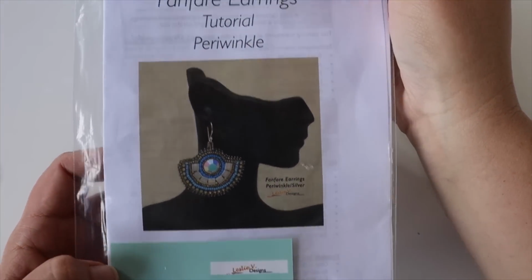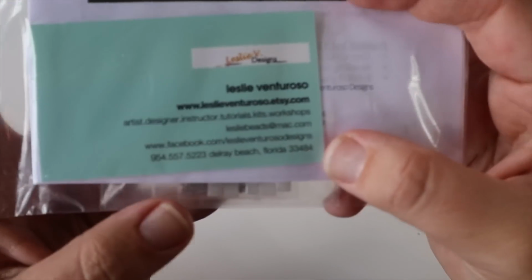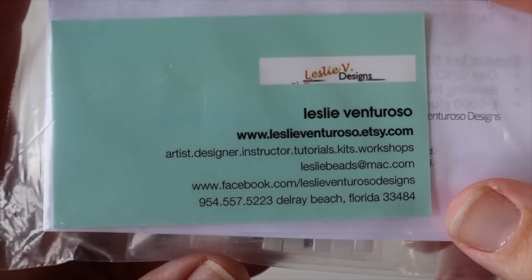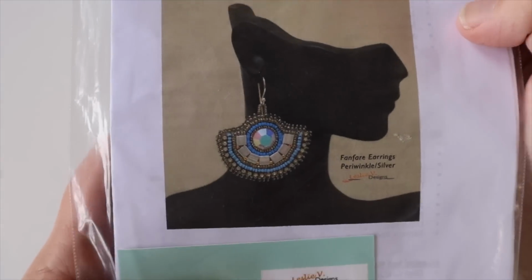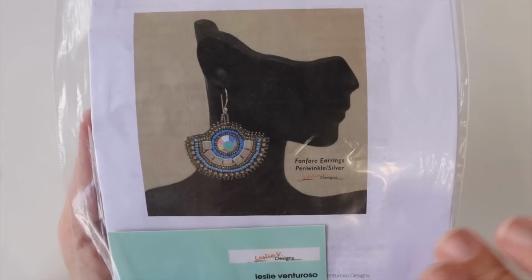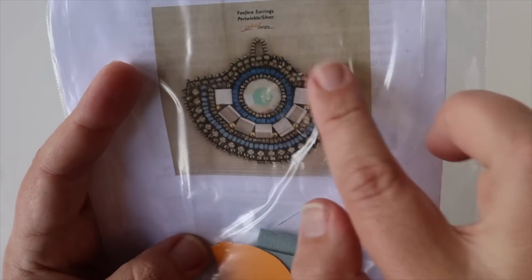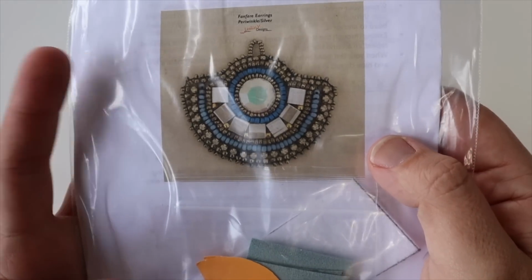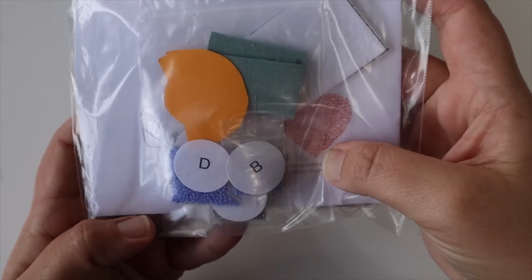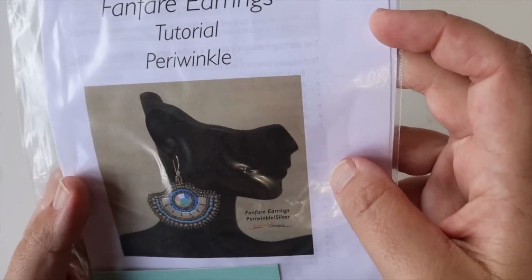This one I was pretty excited about. This was the Fanfare earrings. Leslie V Designs. Here is where you can get her and find her at. I actually bought a beautiful pendant from her last year pattern, and every time I made it, people fell in love with it. So this was really pretty. This was the color sample that I'm doing here, and again, everything is in there that I need. It's labeled really well, so I think this will be a really good kit on this one.